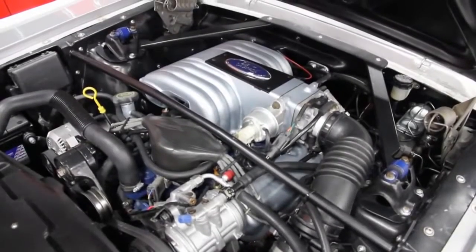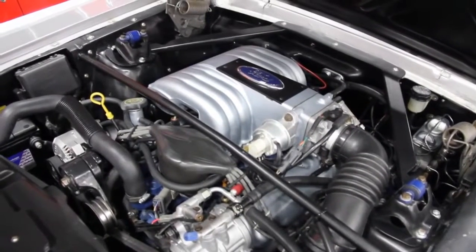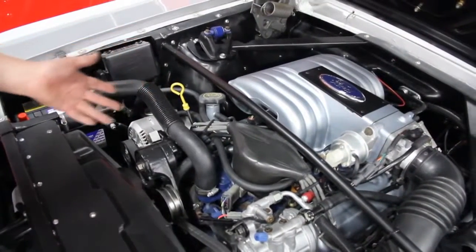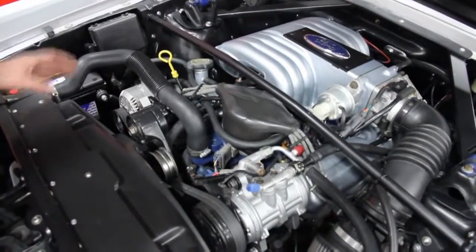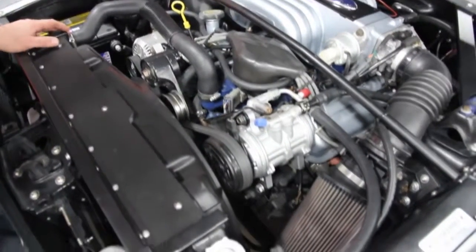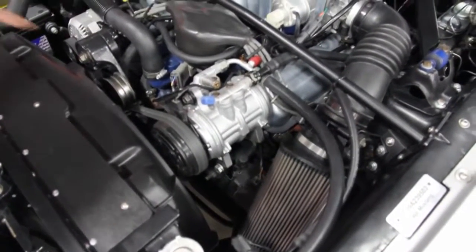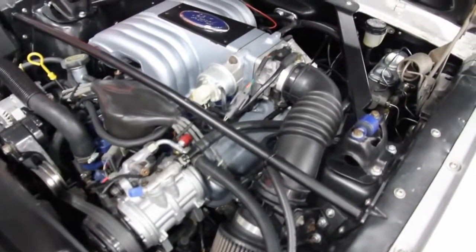Take a look at this engine compartment. This thing looks like Henry Ford stuck this in here. It's perfect. Got our fuse panel over here. Super clean. Again, it's a 5-liter motor out of a Mustang. We've got air conditioning on this car, a cross flow radiator in it. We've got a cold air kit on it. Beautiful finish on the inner fenders and the shock towers. That firewall looks gorgeous. Just did a wonderful job putting this in here.